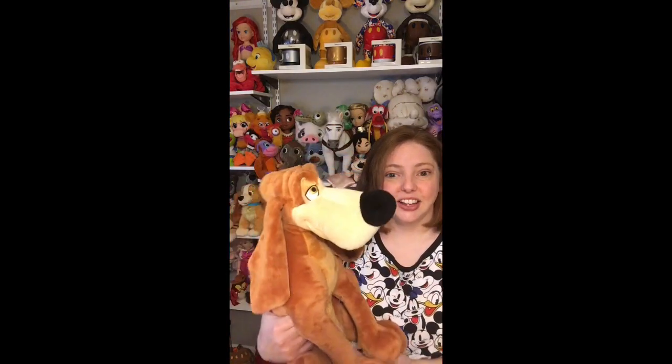He's actually not my favorite character from Cinderella. My favorite character from that movie is Gus Gus, the little fat mouse. But Bruno is a close second. So I'm so glad I finally have him, and he is really huge. He's so tall. And then he's got a cute little grin, and I love his eyes.